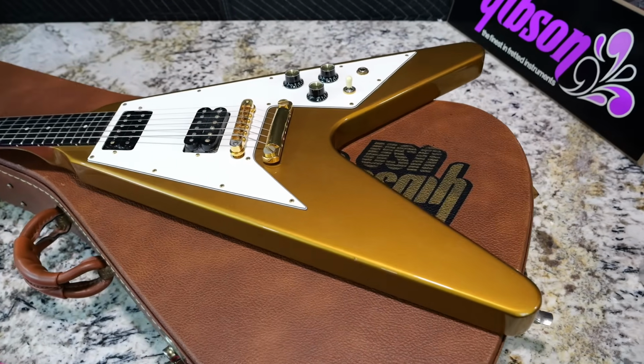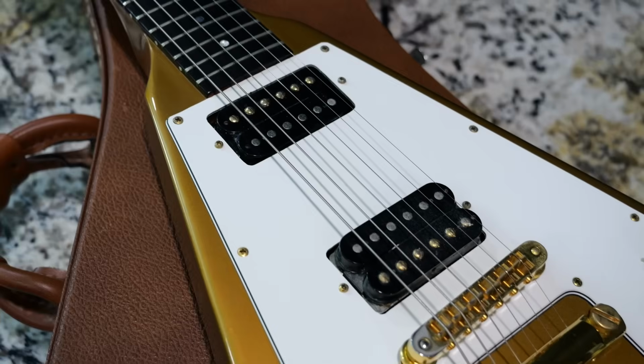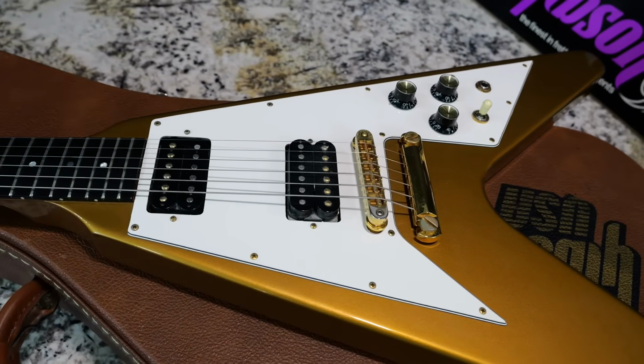But John was telling me he had like 3 of these things at one point in time, but this was his last one. Well, let's go ahead and see what's going on with this one, because our pickup covers have been removed. Do we still have the original 490 series pickups? I guess we'll find out.